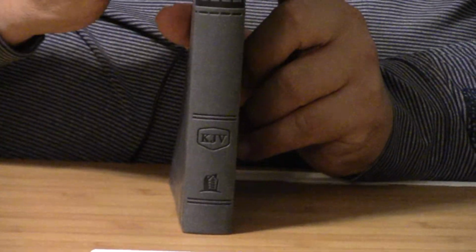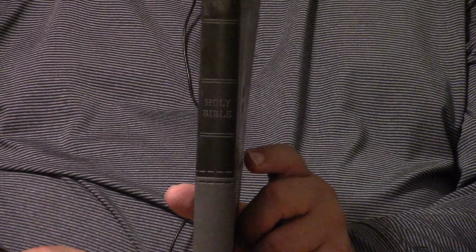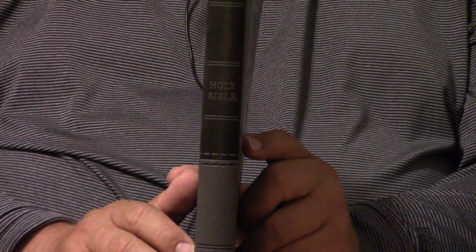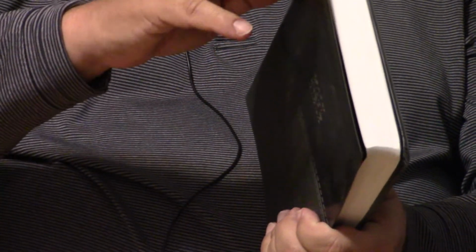Now, a lot of preachers preach out of these Bibles. I know it's the in thing to take your electronics up there, but what if your electronics mess up? What if it just disappears? We've seen that happen multiple times behind the pulpit with folks. So we always like to carry a hard copy.